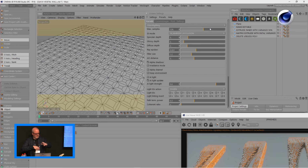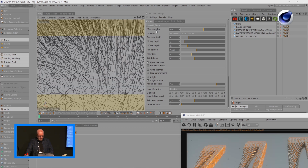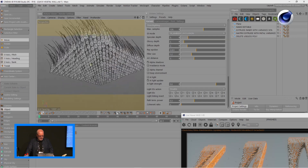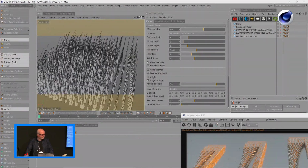So you take a plane with, let's say, 20 by 20 squares. Then you make it editable, because in Cinema, when it's a primitive, you have to turn it into polygons. Then you insert, extrude inner, so it will create with a variance. Okay, I could do it for real, but I'm afraid it would not work, but I can try. And then you use the matrix extrude. And here you go, you have super nice plants. And this takes literally 1 minute to do.